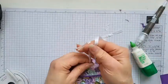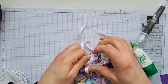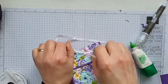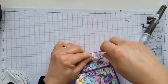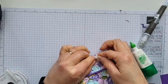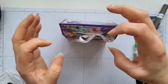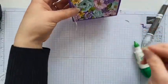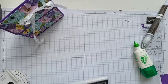Okay, so from there you can then do your bow. And so you can spend time fiddling with your bow and trimming off the edges. And then the other bit I was going to just do was a bit of stamping a label.